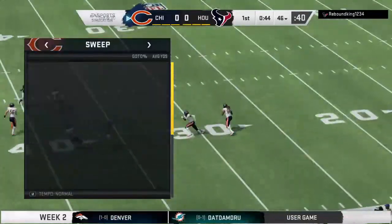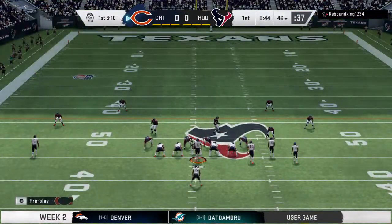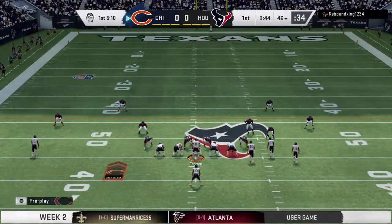A very good return that time. 18 yards, and the Bears take over. At the line, prepping for their next drive, the Bears offense.